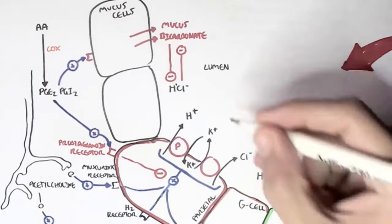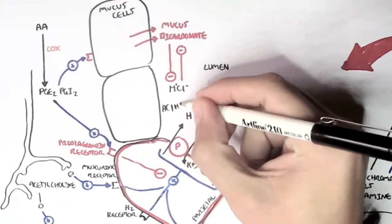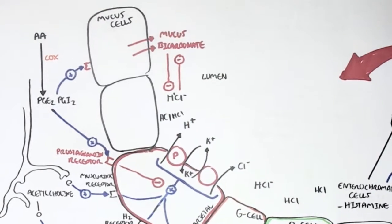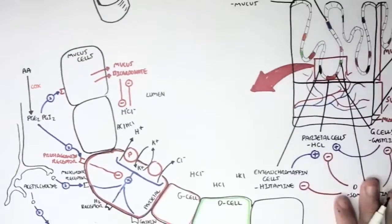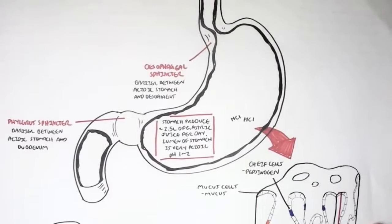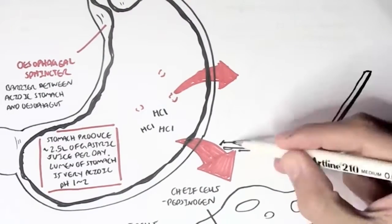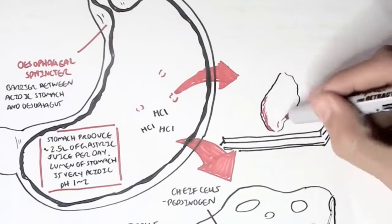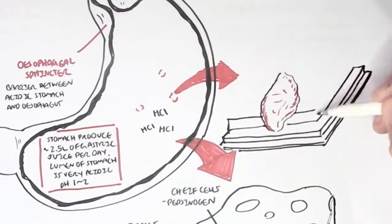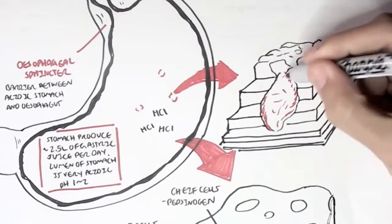Let's see what happens when there's too much hydrochloric acid secretion, when there's just heaps of HCl. Essentially, if there's too much hydrochloric acid being secreted and there's not enough defense against this acid, it can cause peptic ulcers. Let's zoom into this peptic ulcer. Here is a diagrammatic representation of a peptic ulcer. Here is the mucosal layer, submucosa, the 3 muscle layers, and the serosa.